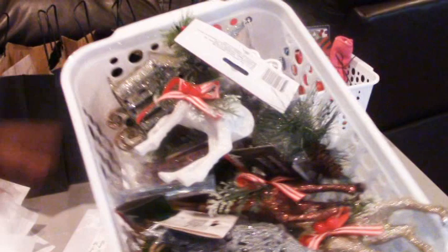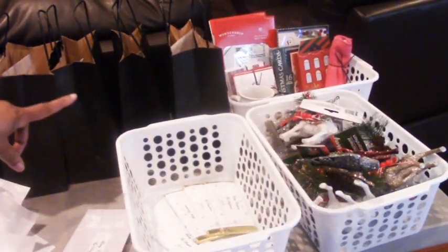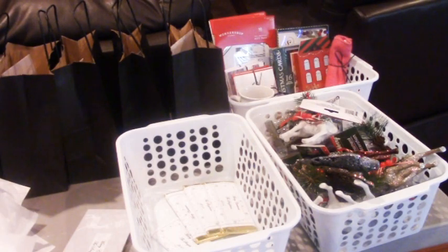I have a total of 25 gift bags to do, and these are the last 5 here. So I'm going to put these together and then I will show you what they look like afterwards.